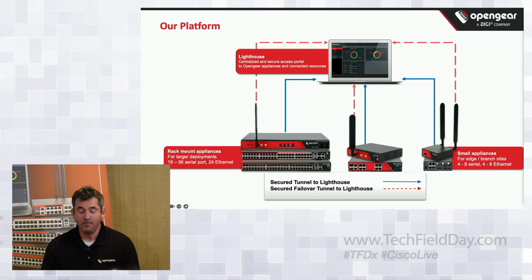Quickly about our platform. Really at the top, we have our Lighthouse software solution, which is a centralized and secure access portal. It does 2 things. One of them helps with the management of the Opengear appliances. And then obviously the connected resources downstream of that, which is near and dear to my heart. And then we have the appliances themselves, which provide the presence and proximity to the connected resources, to the racks where we serve. They come in different shapes and forms, and that greatly depends on the port density that a customer may need, or the brain power as well that's required there.